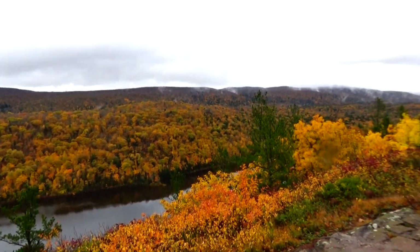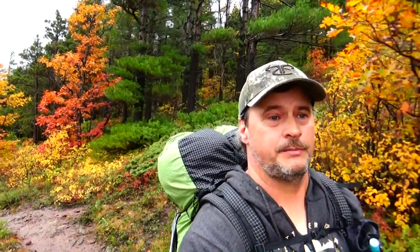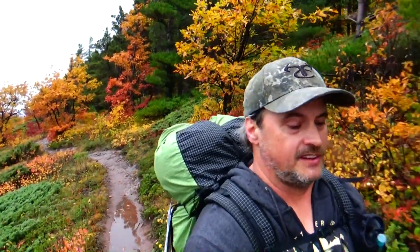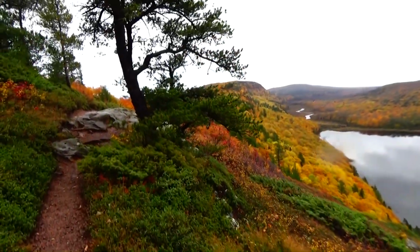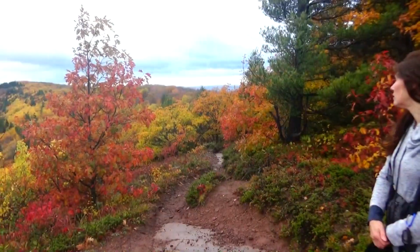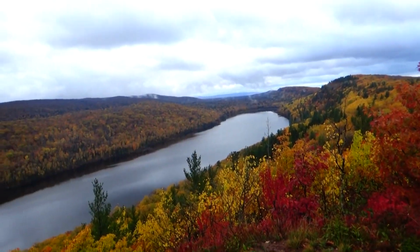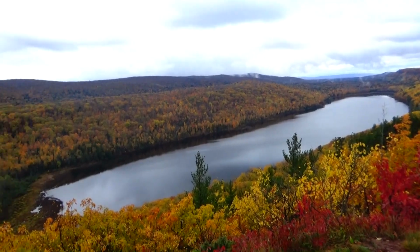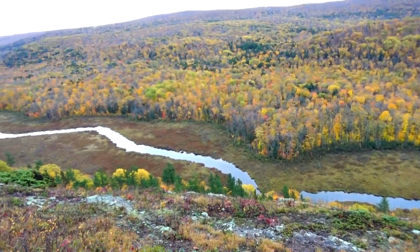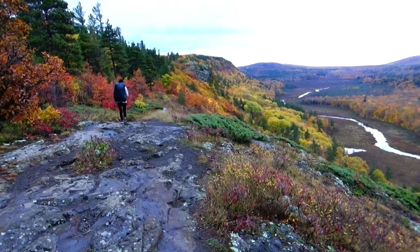See some more of the views from here. Now you can see why this is the most popular trail in the Porcupine Mountains. Of course it's a little wet right now, but the views are amazing, especially in the fall. Coming out of the woods again after a good little climb. As you can see here, we're on the east end of Lake of the Clouds right now. Beautiful views from right here. And you can see the Big Carp River. Our campsite's still a little ways away, right on top of that mountain somewhere.